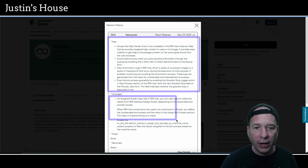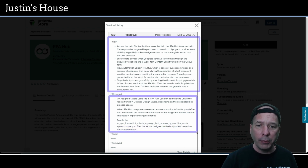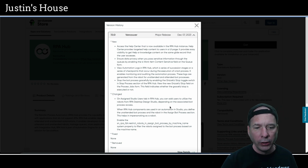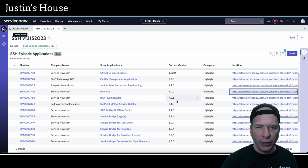On the change side, on Assign Studio Users tab in RPA Hub, you can add users to utilize the robots from the RPA Desktop Design Studio. When RPA Hub components are used in automation in Studio, you define the unintended bot processes and robot in the Assign Bot Process section. And you can enable a property, system property that is, to filter the robots assigned to the bot process based on the machine name. So significant changes there. So that made the highlights.